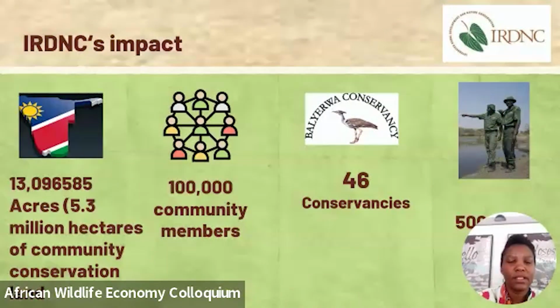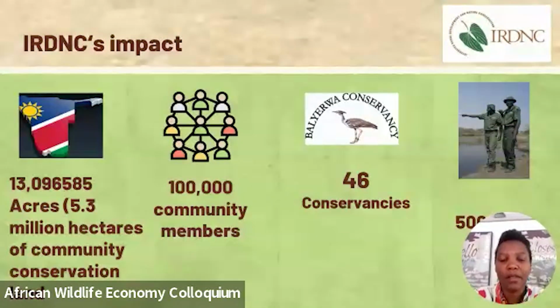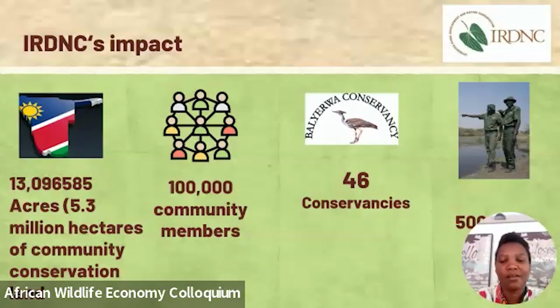And that's at a broader scale, this is just IRDNC's impact. Over 30 million acres of community conservation land, over 100,000 community members, 46 communal conservancies, and employing about 500 community game guards or resource monitors or rangers.